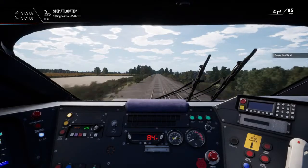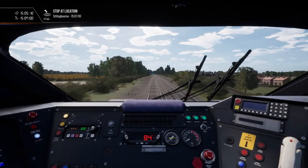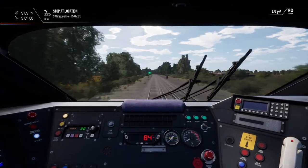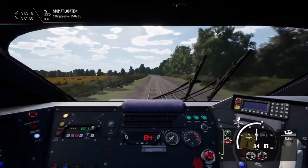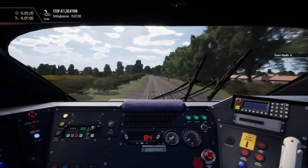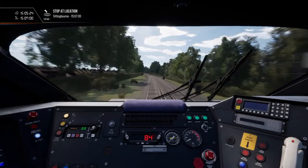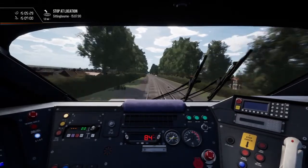Putting the power back in, because on a gradient on the DC, this thing ain't such a beastie. The gradient we're on just now is only 0.5%, and at full power I can't accelerate. Now on the overheads, it's a completely different machine.